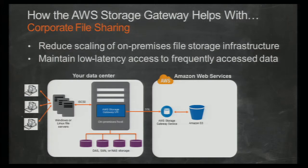But with the file share model, what this allows you to do then is to, for example, let's say you're storing 10 terabytes of file share data locally today.